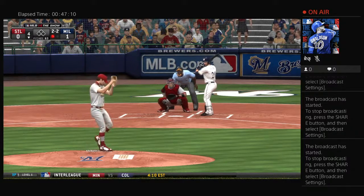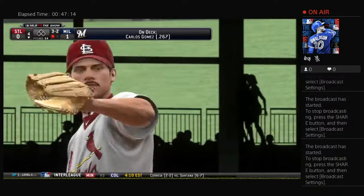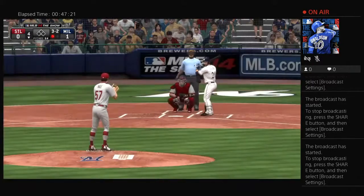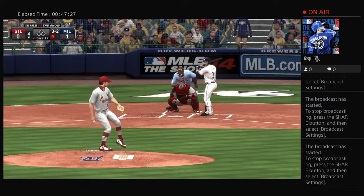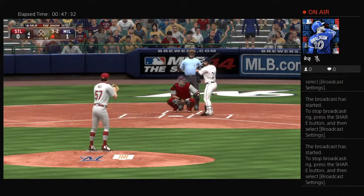Here he comes on 2-2. Full count now, 3-2. Well, it looked like he had things in control to start him out. Now he's running from 0-2 to 3-2, and that last one wasn't even close. Just did get a piece of that one, so he stays alive here.